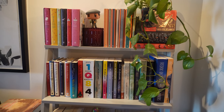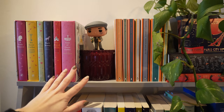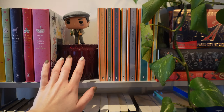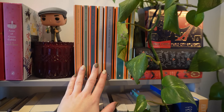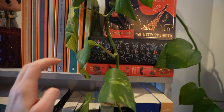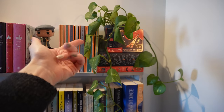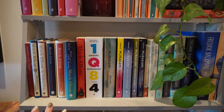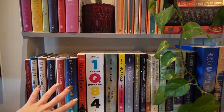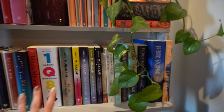And lastly, we have this shelf. So up on top, we have some Puffins box set I have, a little empty jar with the Pop Funko on top, some of my Penguin English Libraries, then some more Puffin classics with a postcard, and my pretty plant that needs to be watered very soon. Then here we have a favorite shelf. This did not change at all. We've got Mitch Albom, Haruki Murakami, and Fredrik Backman books.